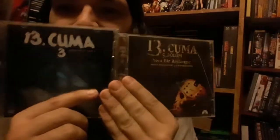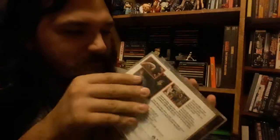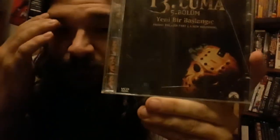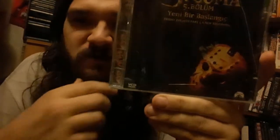I also found some Turkish VCDs. Yeah, these were weird. The 3rd movie and the 5th movie. VCDs are strange. I guess they still make VCDs in some parts of the world. Oh, and some cool pictures. And it's stuck. Oh well. Oh, it opens that way. So, part 5. Interestingly, the individual part 6 DVD over here, I think, used this image on the cover.